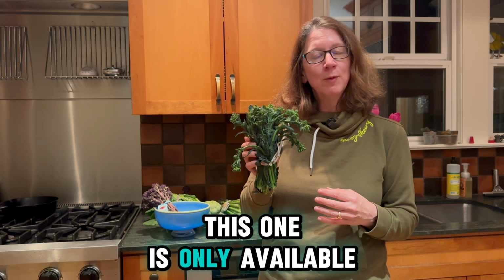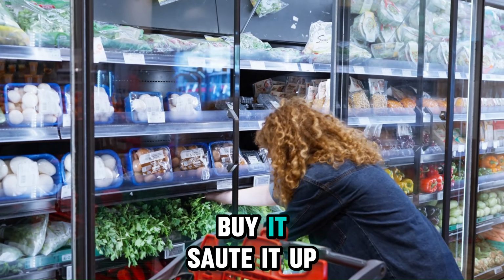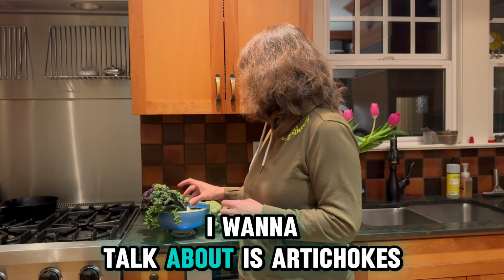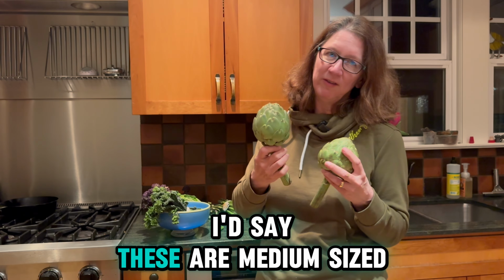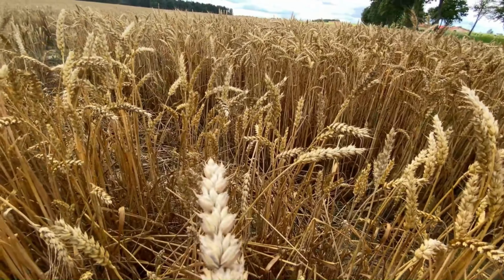So this one is only available for a couple months a year. So if you see it, buy it, saute it up, enjoy it. The last one I want to talk about is artichokes. These are the biggies, the big globes. They come even bigger than this. I'd say these are medium size, but they are known for their fiber, right? So they're great for fiber.